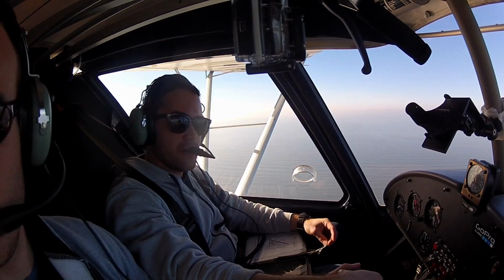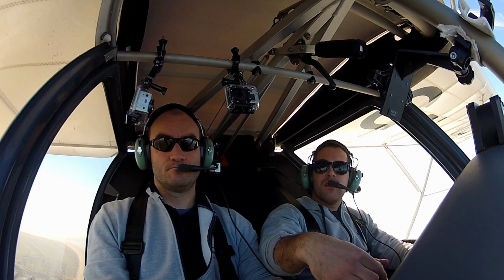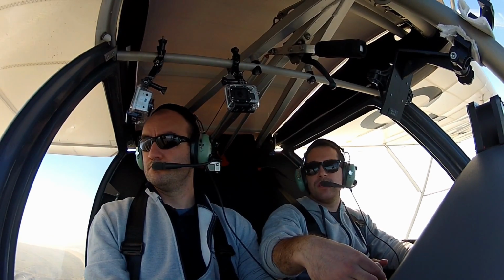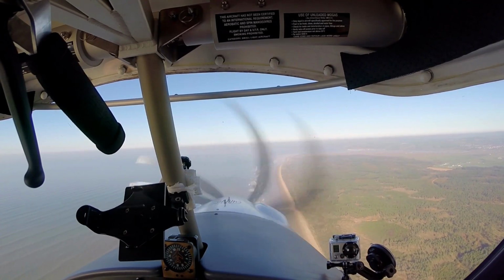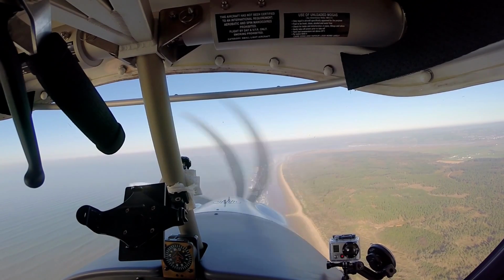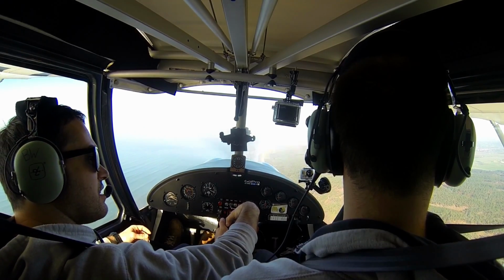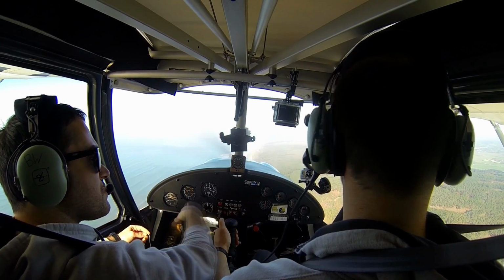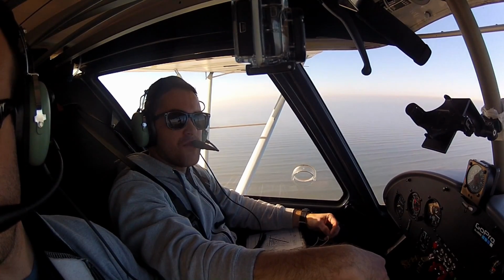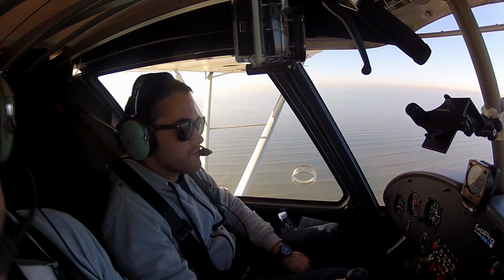Southwest Sierra Hotel, how do you read, over? Southwest Sierra Hotel, readability 5. Sierra Hotel, you're 5 also, and we're just coming in for a right base for 04. Can I check, sir, is that 04 left hand circuit? Southwest Sierra Hotel, 04 right hand, so you can take a left hand if you wish. Copied right hand circuit. If there's no circuit traffic to affect, sir, I'd like to come in for a straight in 04. Southwest Sierra Hotel, no traffic to affect a straight in approach. That's copied and we'll report final, Golf Sea Hotel. Okay, you take that, I've got control. You've got control.